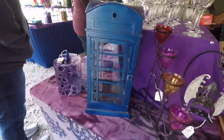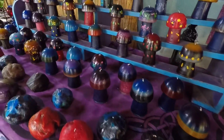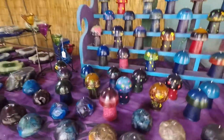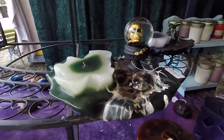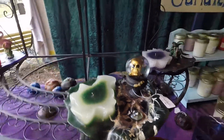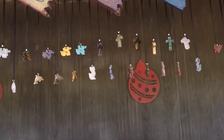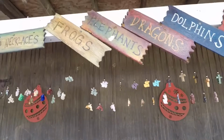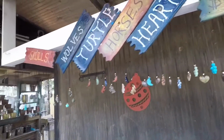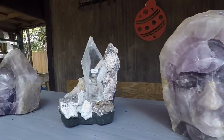And what is this? This looks like a TARDIS. Some mushroom-shaped candles. I assume those are mushrooms. Check this out, the skull inside the crystal ball candle holder here. Pretty neat, and a dragon. That's pretty cool. Different types of necklaces they have hanging here. Dragons, elephants, frogs, hearts, horses, turtles, wolves, skulls. And this scary looking stone face.